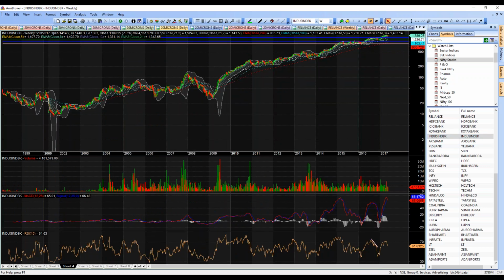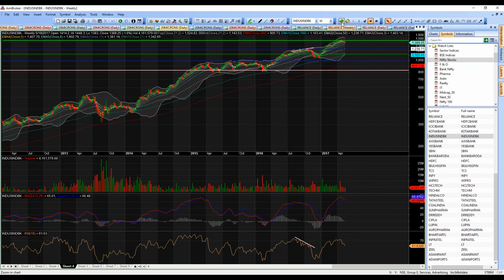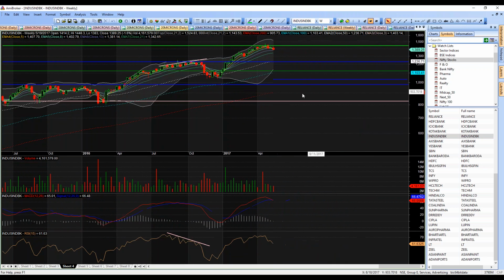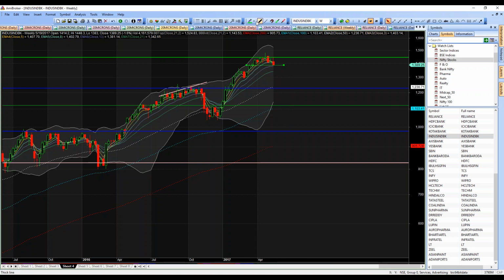IndusInd Bank, so this is another one which has done amazingly well. 20 rupee stock in 2009, it is now 390 rupee stock, right? So this one showing a little bit of a rounding top, right? But there's a lot of good volume buying that has happened. Bit of a rounding top, whether it holds that or not, that is what you're going to have to watch out for.